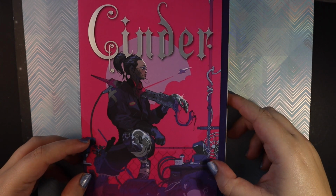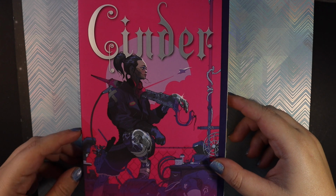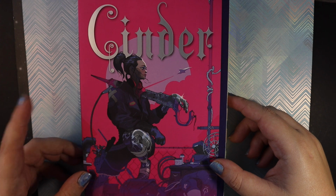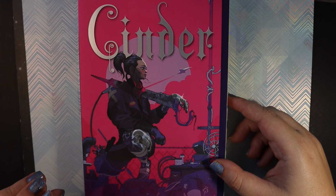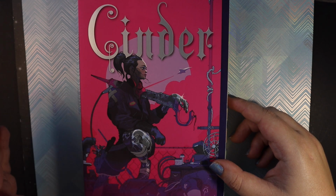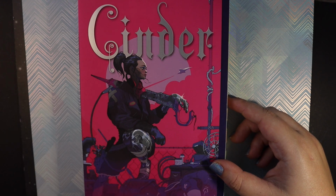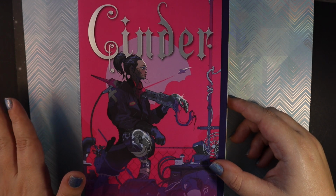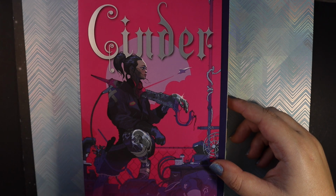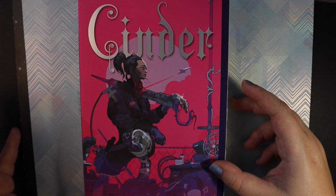I also love that Marissa made her not just a young damsel in distress who doesn't really get to have a whole lot of autonomy. Yes, she is very much hindered in some regards because she is underage and she's a cyborg, and she has a guardian, her stepmom essentially, who isn't always the best to her. But Cinder also has some really great skills. She's really smart. She's a cyborg, so she's like part computer, essentially.